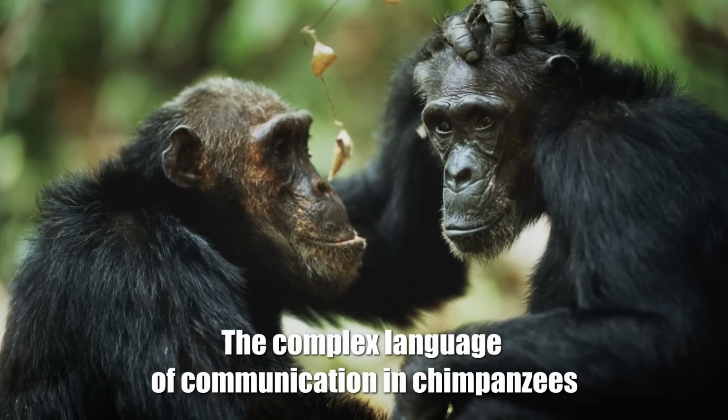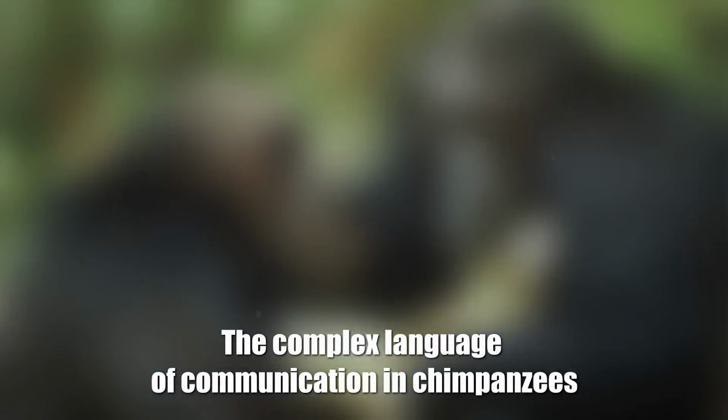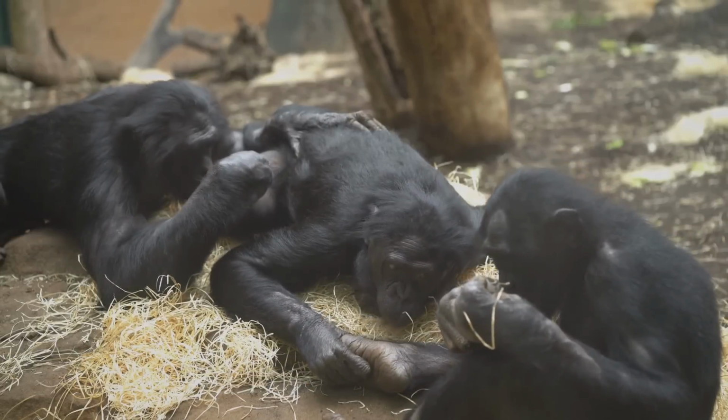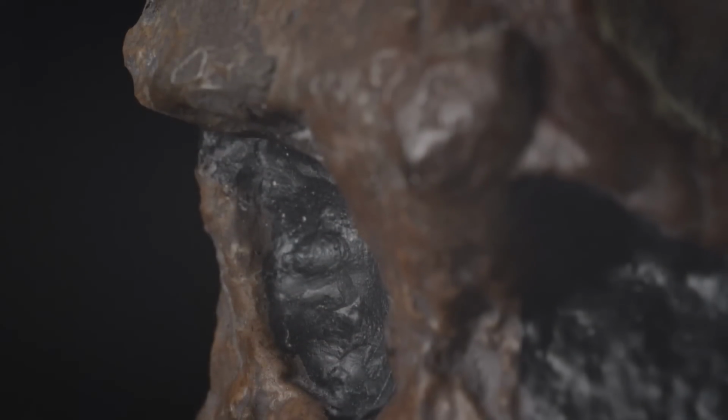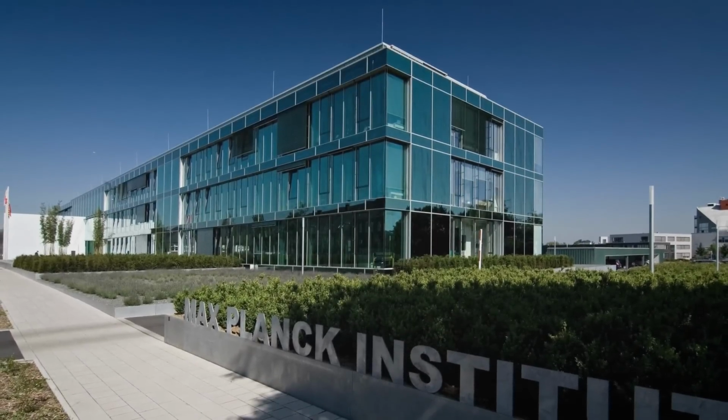The complex language of communication in chimpanzees. Chimpanzees use a fairly rich language to communicate, the words of which they are able to combine into sentences. Experts from the Max Planck Institute of Evolutionary Anthropology in Germany found out.